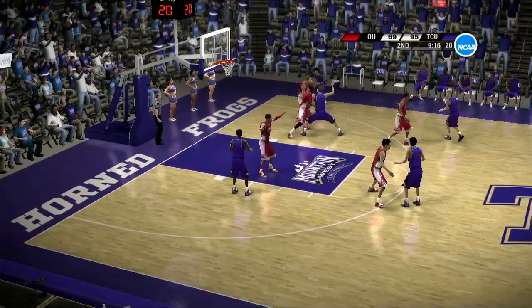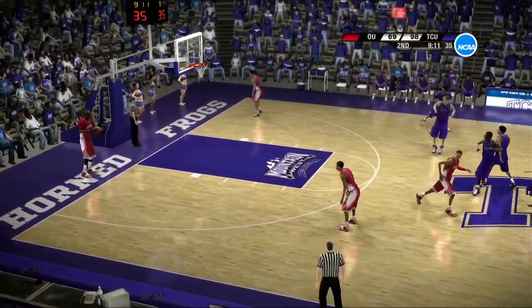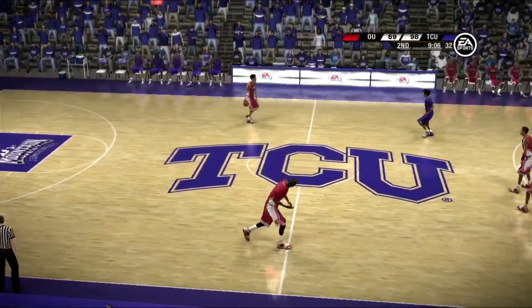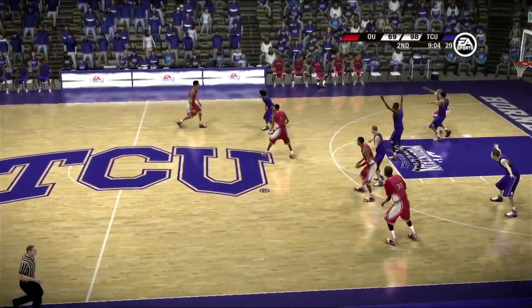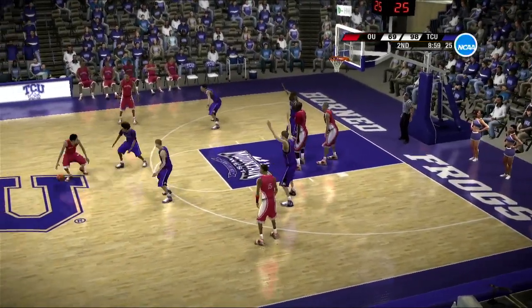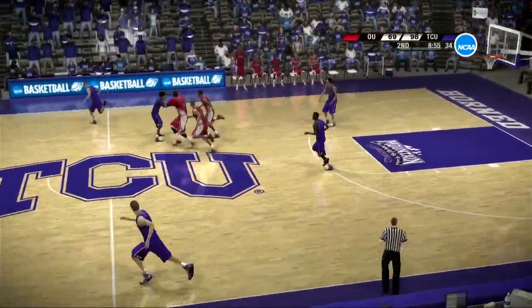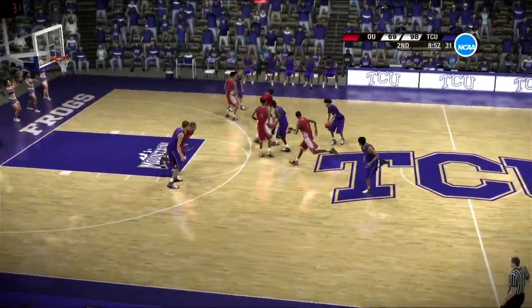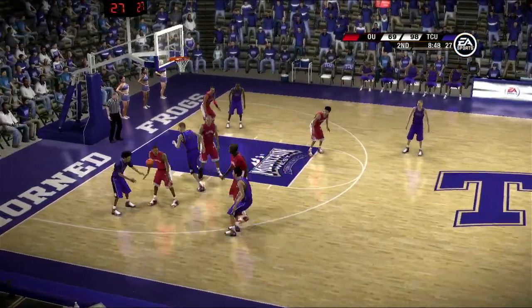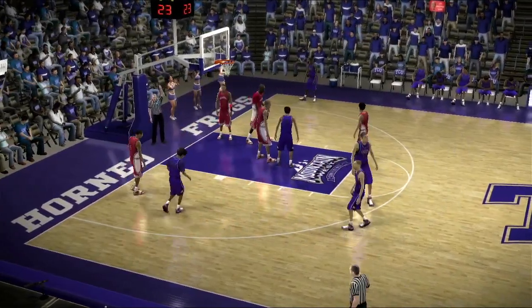Trying to get that ball movement, get that good spacing. He attempts the trifecta, it sticks. Picks off the pass. Dump it inside. He blocks the shot. The ball goes out of play.